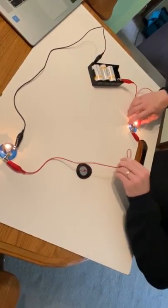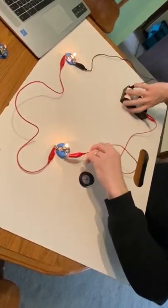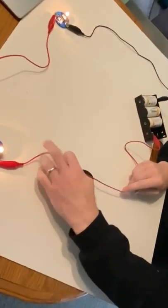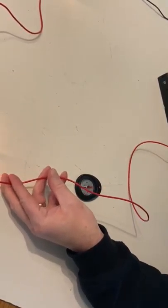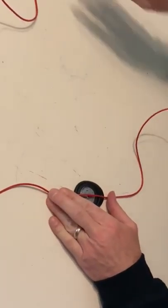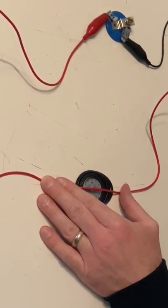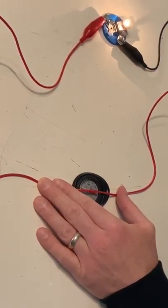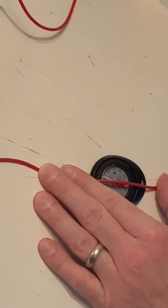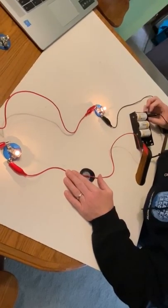Let's try wire A. Here I can see how I don't want to get this tangled up, so I want it to go this way. And lining up before I turn the circuit on. I see that it goes clockwise again. So all three of them were clockwise, and it went somewhere between 20 and 25 degrees again.